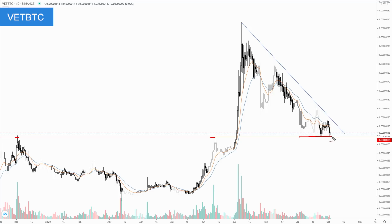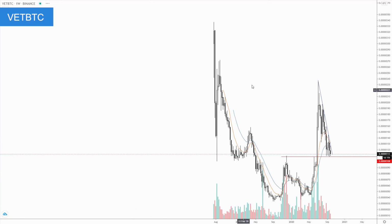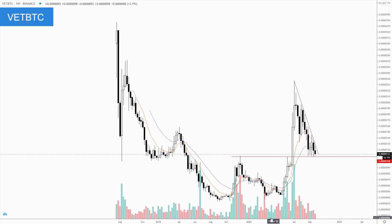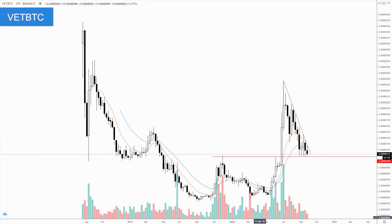So right now, this area needs to hold as support. And furthermore, we need to see buyers close the pair above this trend line from this recent high. And right now it's unclear whether we'll get that, whether we'll see a break higher or perhaps a breakdown below 100 sats. But even if we do, looking at the weekly time frame, I do like the idea of an eventual move higher, simply because we had this series of lower highs and lower lows back here.